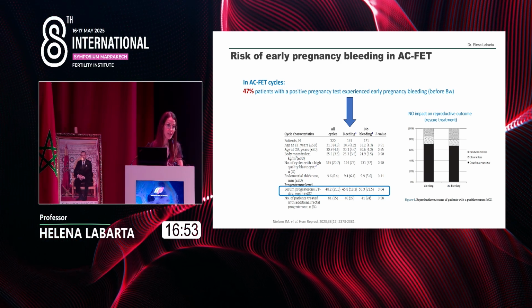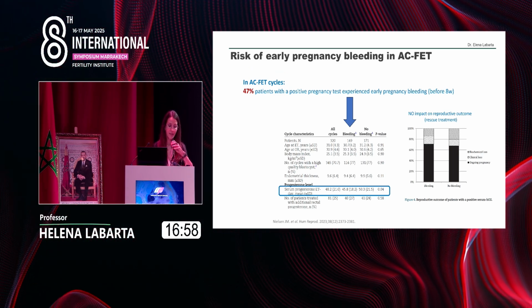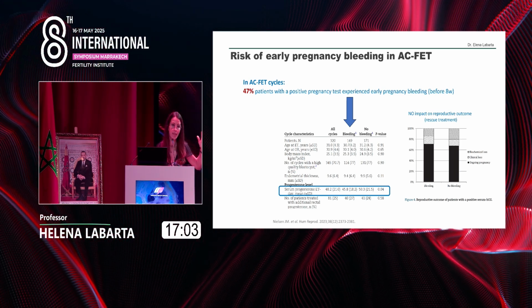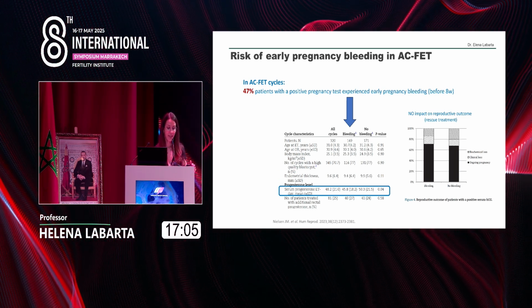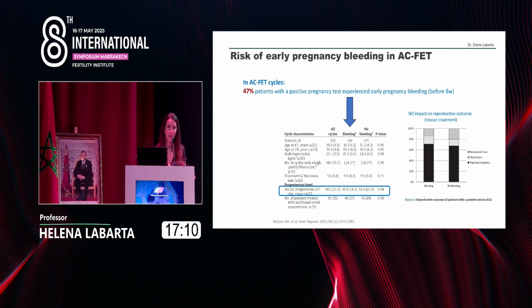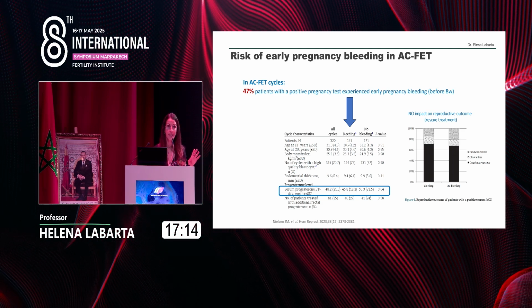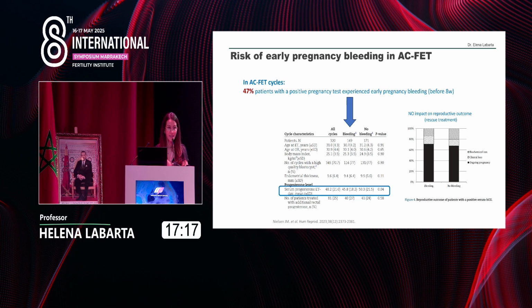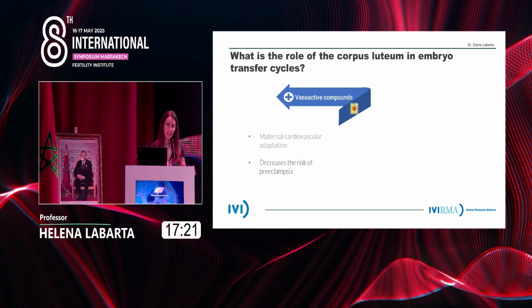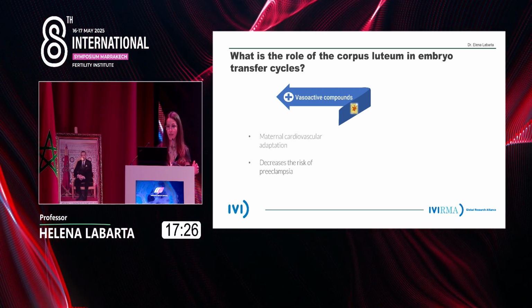So perhaps this means that the artificial cycle can affect the initial placentation, and this can, at the end, or might affect the risk of preeclampsia or other obstetrical factors. But in terms of implantation and ongoing pregnancy, we didn't see any difference either in this study or in the previous one.